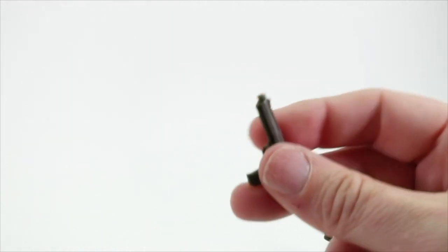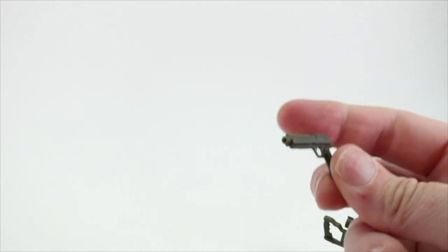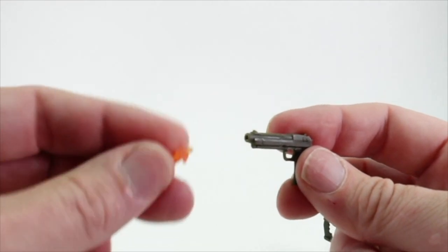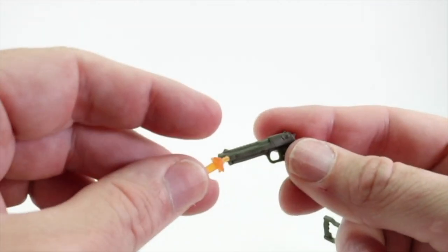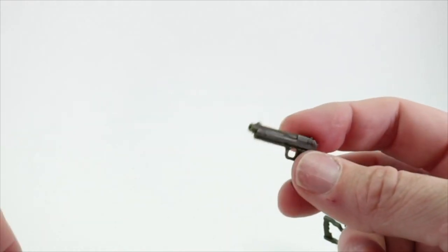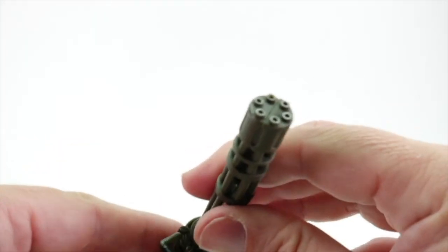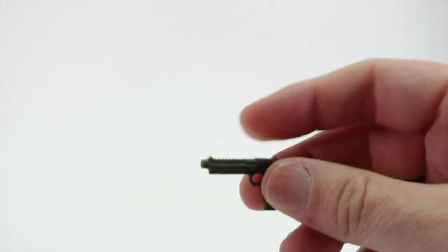So it might not be really that big a deal. But just because it does look like they included the holes in the barrels, I know people who do have these kind of blast effects will probably try and stick them into the weapons. And as I said, if you fool with it, you can actually, at least with the pistol. I've had less success with the minigun, but definitely with the pistol, if you work with it, you can get some effects in there.